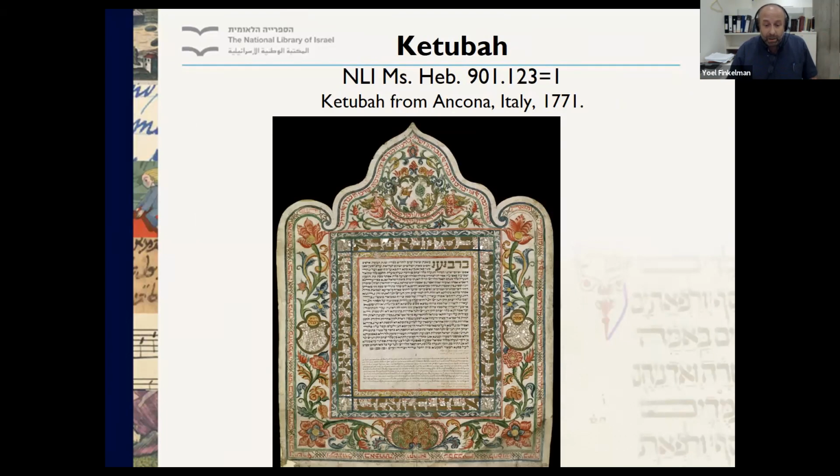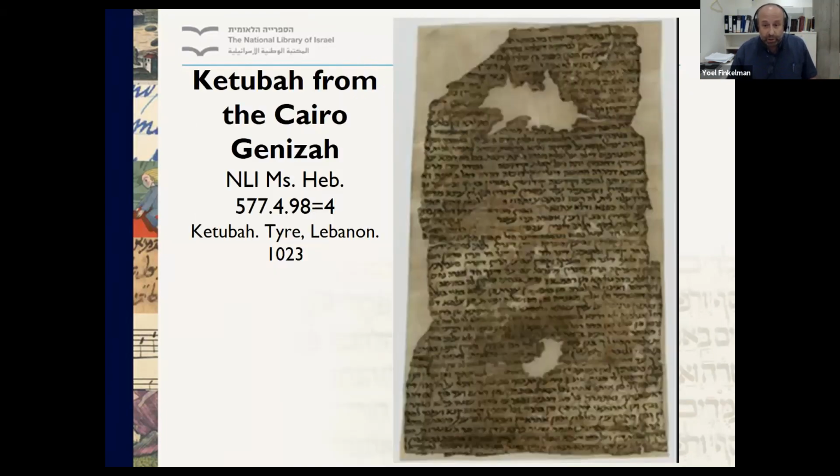ketubah, we can contrast that to another ketubah from the Cairo Genizah from Tzur, from the city of Tyre in Lebanon in 1023. This is the oldest. We have several thousand ketubot at the National Library. This is the oldest of them. It's 997 years old. That goes back pretty far.